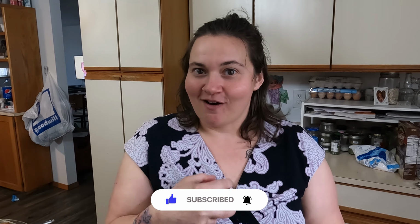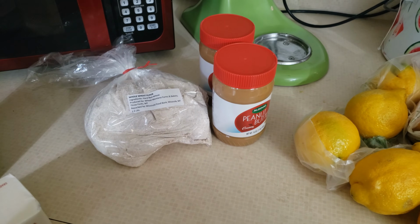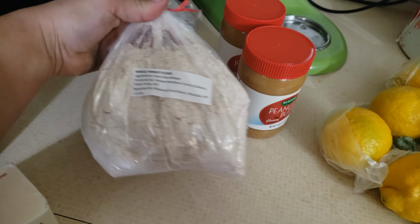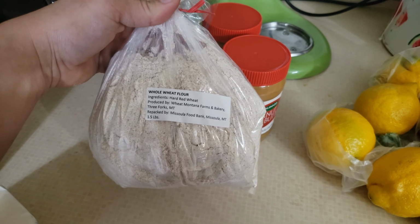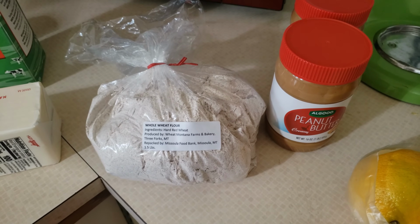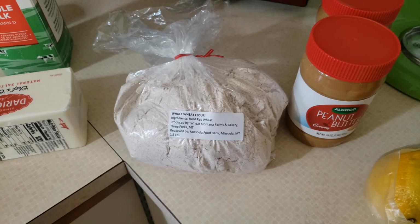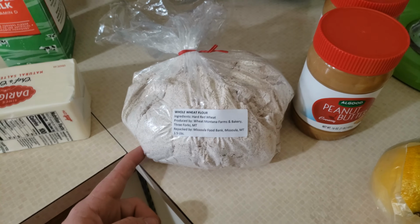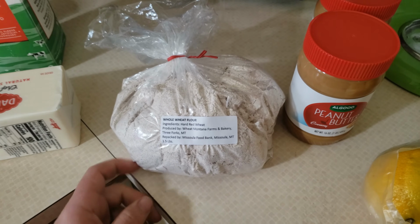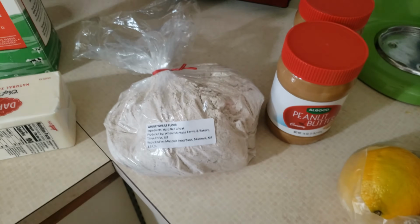Alright, let's get back to the haul. And then they have just a general take what you need kind of area. They were only allowing 1 bag of flour per household, no matter how many is in your household. And I chose the whole wheat flour. This is a great time to be stocking up on flour. I don't know if you guys are watching what's going on, but we are about to go into a wheat shortage. So I suggest you stock up on flour the best you can.